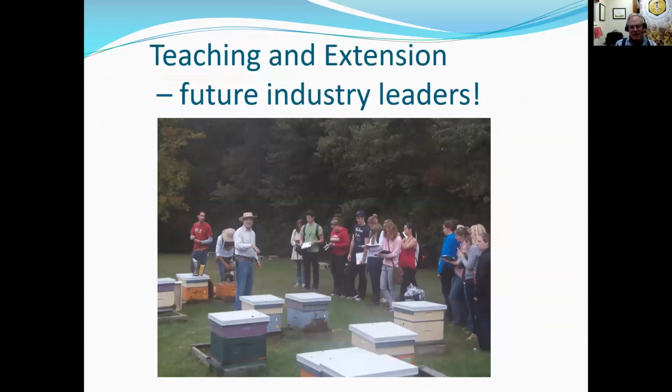This is my boss, Dr. Ernesto Guzman, with the hat on there, the Mexican hat. Ernesto came up from Mexico 16 years ago to work with us. He's a fantastic bee researcher and a really good manager. I've never had a better boss.